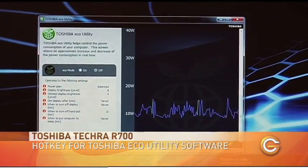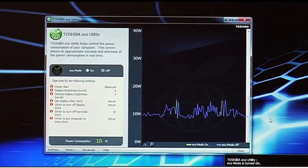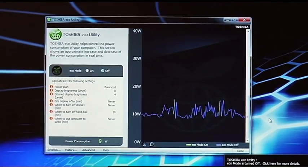This brings up the eco utility. We're all concerned about power and, you know, the impact we're having on the environment. By bringing up the eco utility, you can actually adjust the power settings to reduce your carbon footprint and increase the battery life as well.